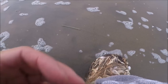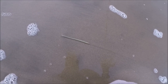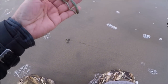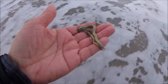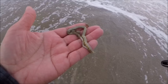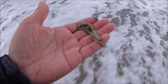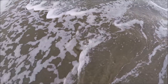All right, guys. So check out this sandworm. See that right there? That is a sandworm. That is what the fish eat. That's their natural food right there. That'd make good bait. Let me show it to you guys. Right there, see that? He is alive too. I've used these before, they work really well. But I got bait already, so I'm gonna put him back. You do find these on the beach, but they're kinda rare. I know you can find them on rocks, but this one was right on the beach. All right. There he goes. That's perch bait.